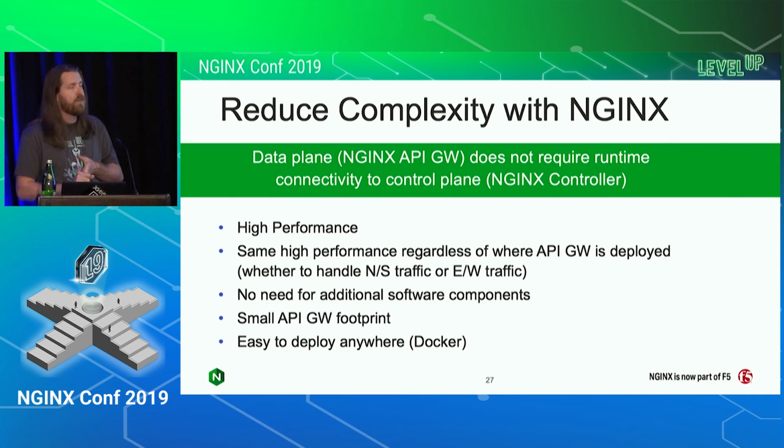It can handle north-south and east-west traffic, and there's no need for additional databases or software components to properly route your traffic. It also doesn't rely on any third-party scripting. Everything is built into the NGINX configuration.